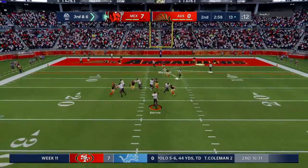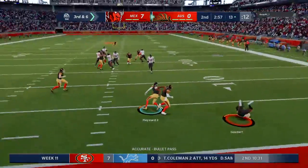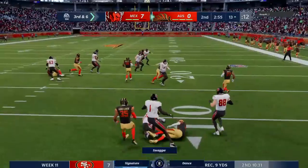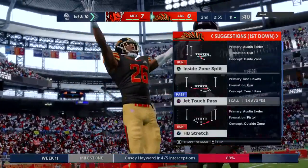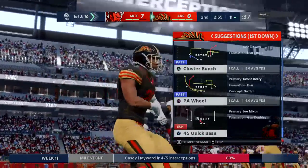Out of the gun, it's Burrow, and he fires one that's intercepted. Hooked up by Casey Hayward, past the 10 to the 11-yard line, and that's where the return stops.